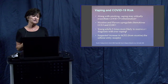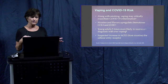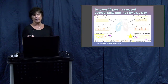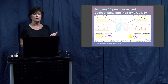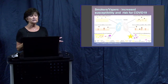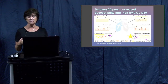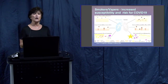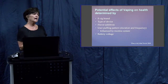And so there's a suspected increase in the ACE2 from nicotine that is allowing the coronavirus access in the lungs. I found this a particularly helpful schematic that shows why being a smoker, and this particular article that I drew this from refers to smokers and vapers equally, they believe that the evidence is the same for both of them. So you've got impaired clearance, increased permeability, more ACE2, so there's more access of the virus to the lungs, and then an easier spread, hyperinflammation, and you end up with cytokine storm. So that would help explain why vapers are not just more likely to get COVID-19.